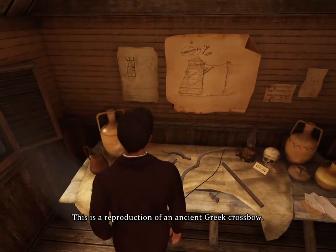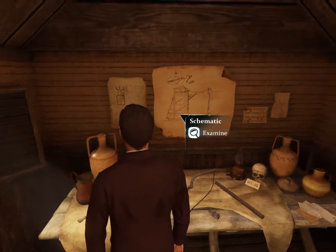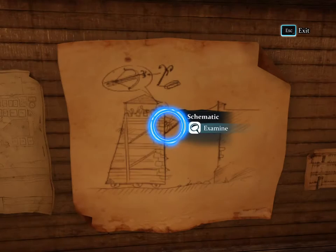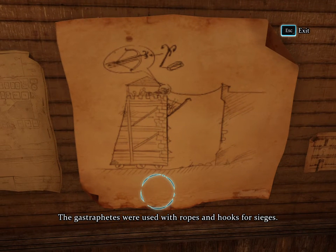This is a reproduction of an ancient Greek crossbow. The gastrofets were used with ropes and hooks for sieges.